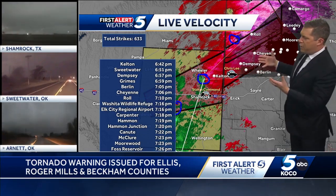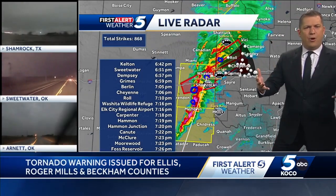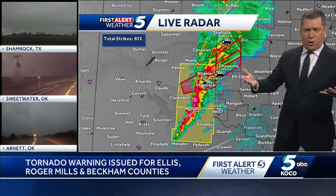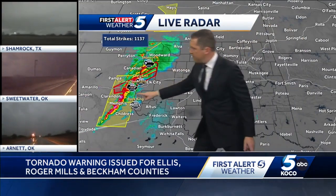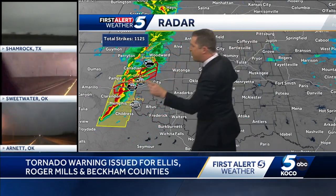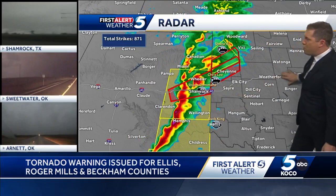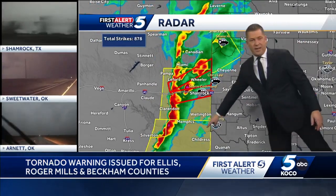And Jonathan, let's go back over to reflectivity. Show the big picture, because if you're watching in Oklahoma City right now or in central Oklahoma, and you're saying, where are our storms? When do they come in? They are these right here. They've already developed, and they're all moving up to the northeast. So these storms that you see west of Memphis, down by Childress, are going to be moving up to the northeast. So we have Buck and Hollis right now.